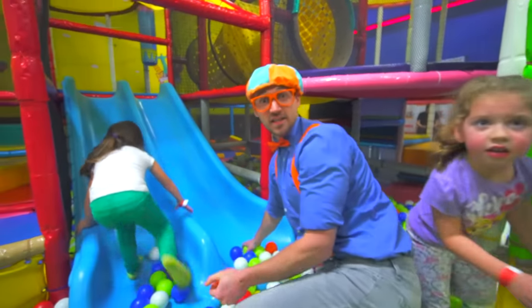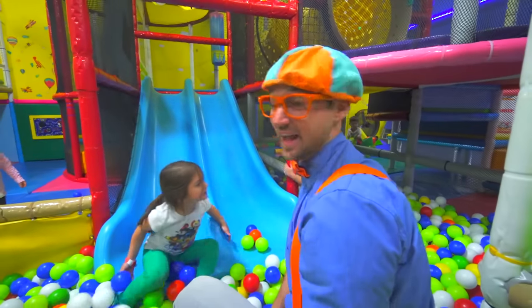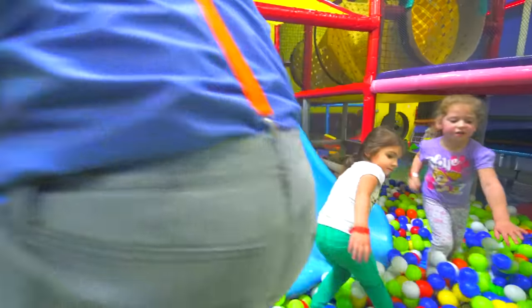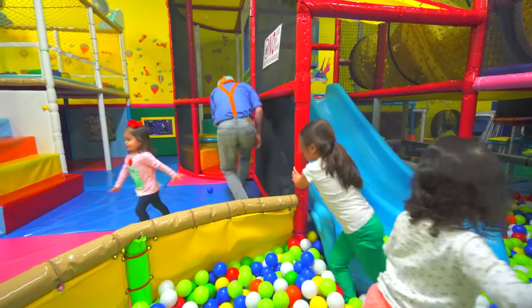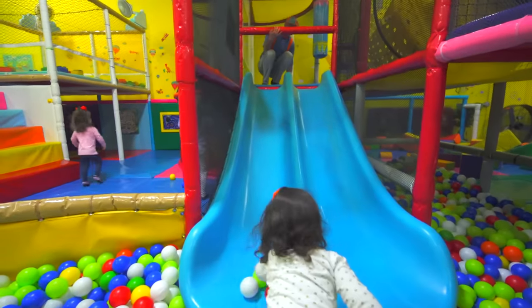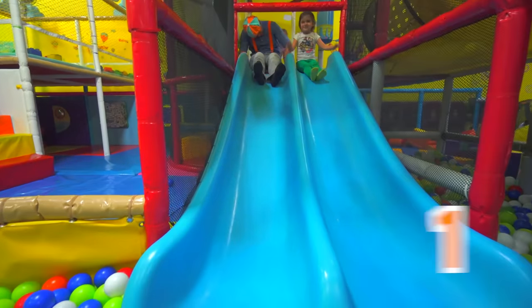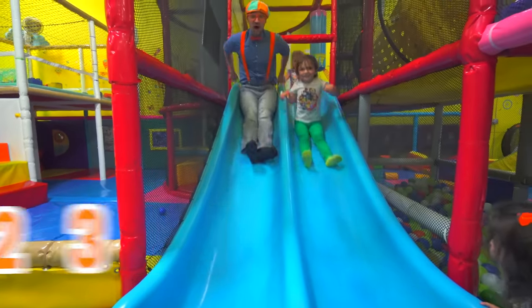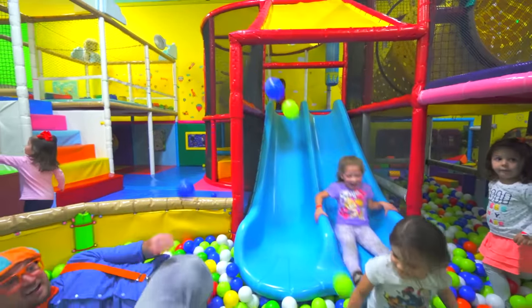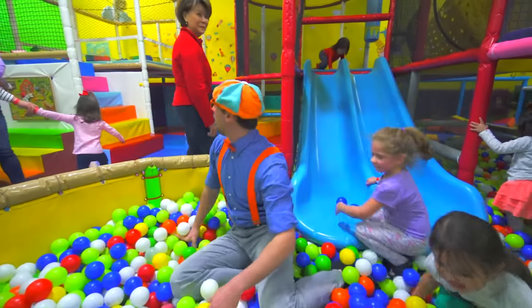What is this? It's a slide! Oh, it's a slide! Okay, I'll go down the slide. Wait. Look over there!